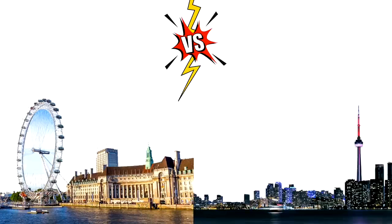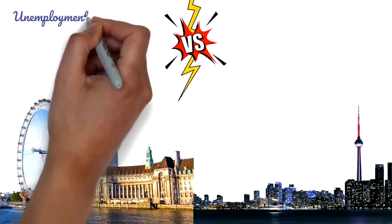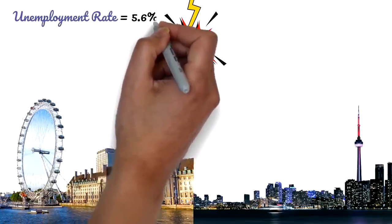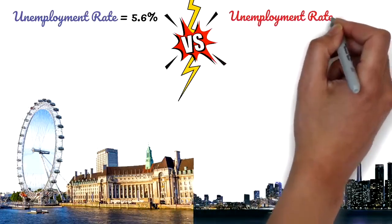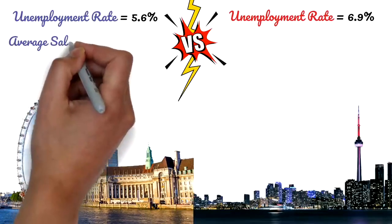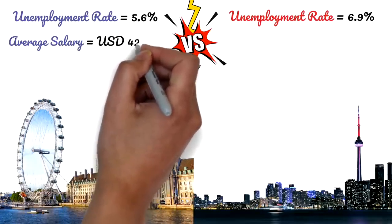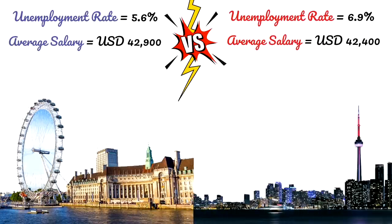last few months both the countries have gained back a lot of new jobs, and the unemployment rate in UK is 5.6%, while in Canada it is 6.9%. So in that way you can think that UK is slightly better. And also the average salary in UK is 42,900 USD, while in Canada it's 42,400, which is still quite similar.